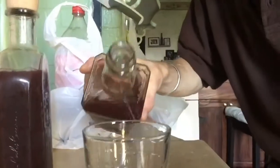So, when all is said and done, I have this wonderful dark red herbal decoction. I made 2 bottles of it. Yummy.